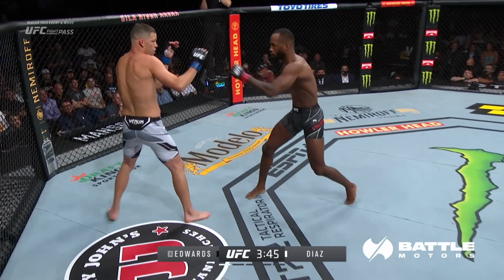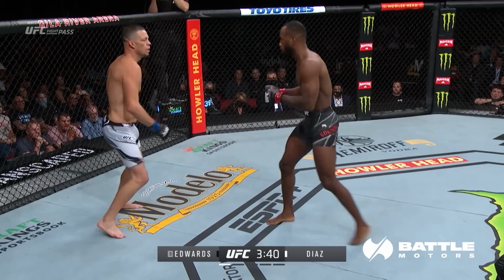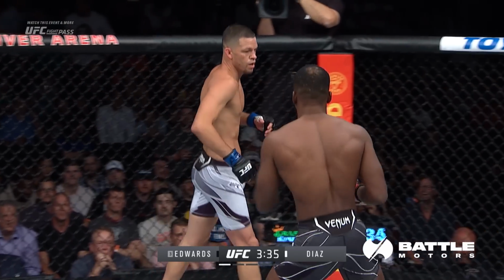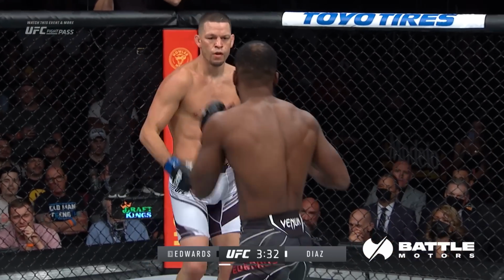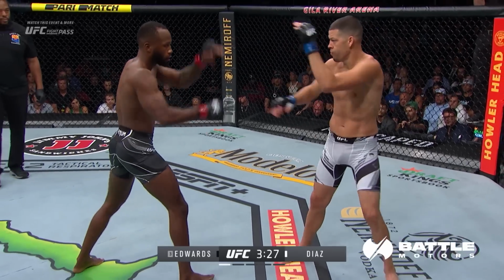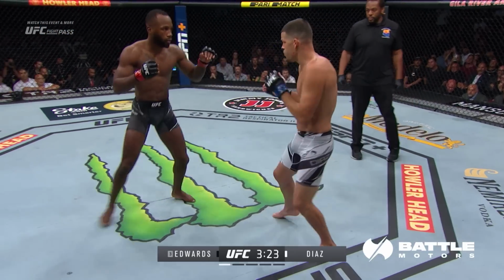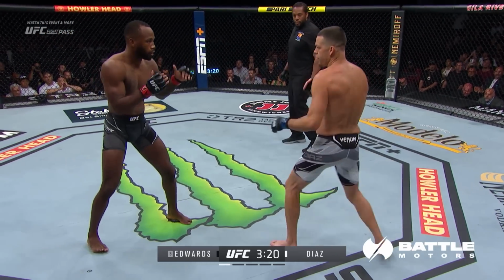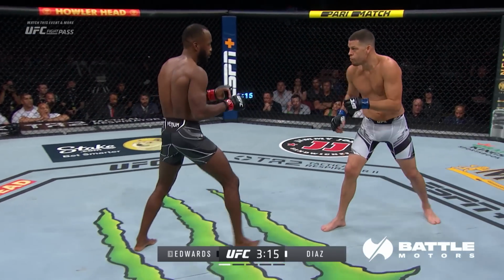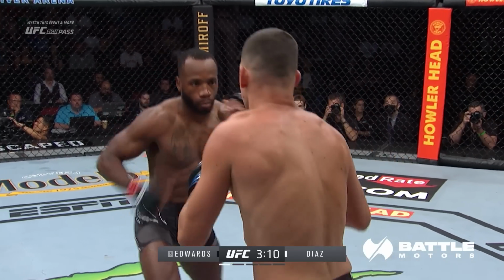And you see how Leon's showing him all sorts of different looks. Beautiful leg kick. Second one. Three lands now for Leon Edwards to that lead leg of Diaz. Yeah, you're already seeing the redness on that leg below the shorts. It's just the precision of Leon Edwards and the technique. Always in good position with his feet and his footwork. Very difficult to hit cleanly.